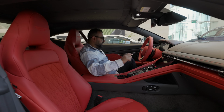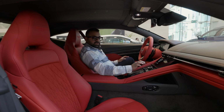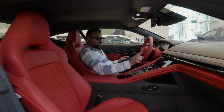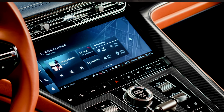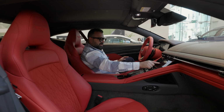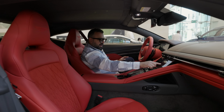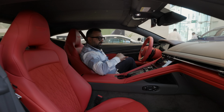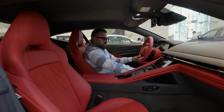And let's start this baby up and hear it. It sounds good. It sounds good. And we have the new touch point system over here. Oh, the screen is actually pretty good. It's very functional and customizable as well, and responsive as well. I am liking this new interface. I am liking the whole car in general.